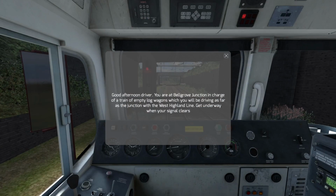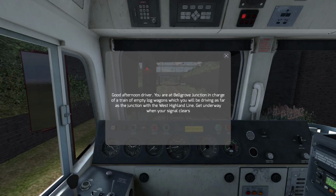Good afternoon, driver. You are at Bellgrove Junction in charge of a train of empty log wagons, which you will be driving as far as the junction with the West Highland Line. Get underway when your signal clears.